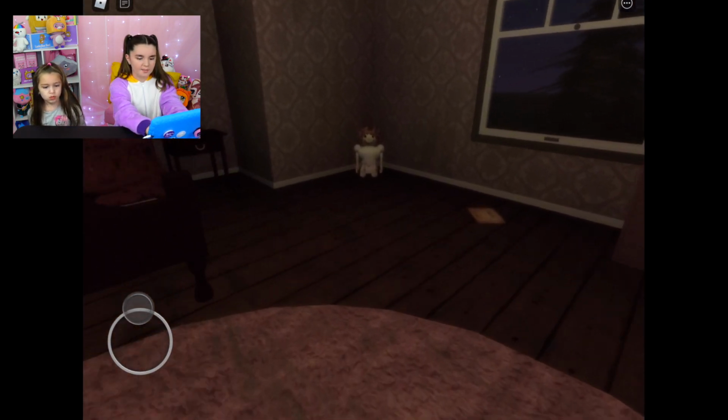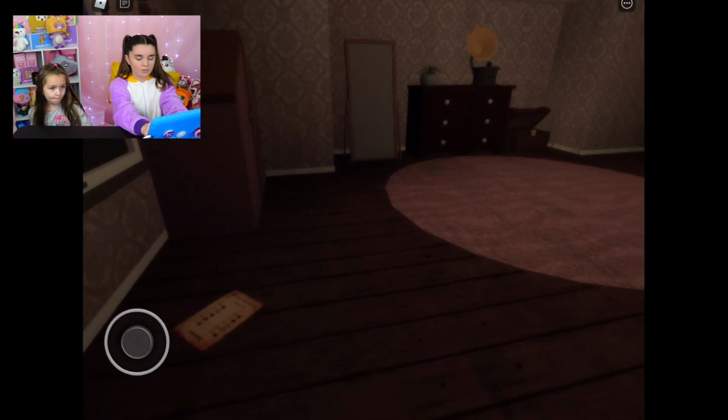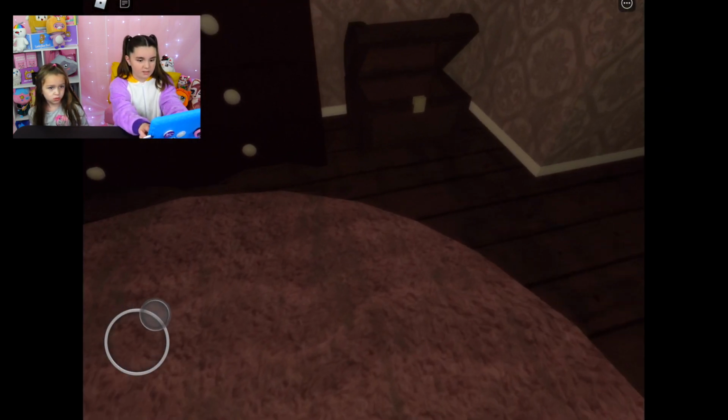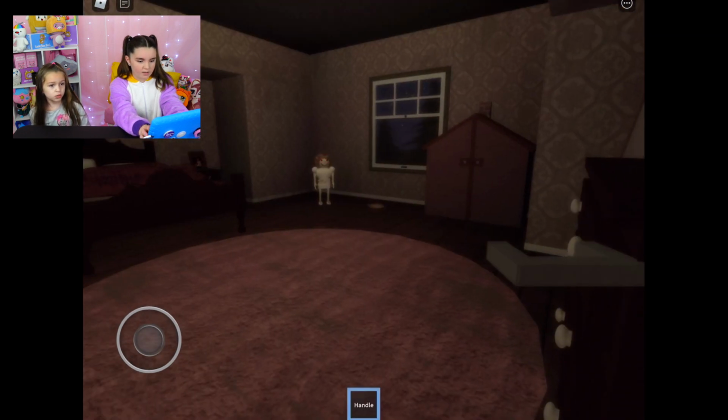I think you just tap the doll. All right, so you tap the doll. You gotta tap that doll. Oh, okay. And then the chest opens, and you get this part. It's a handle. I told you the doll is gonna move.